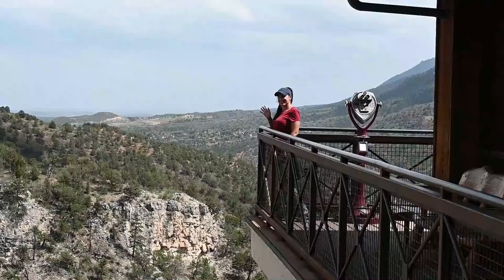Gorgeous. And it is weird because I don't have height issues and all that stuff. But looking down there, if you stare too long, a little dizzy. You start feeling wobbly. So people like you with the vertigo. Short glances. Short glances. Or else I'm in the dirt. Yeah.